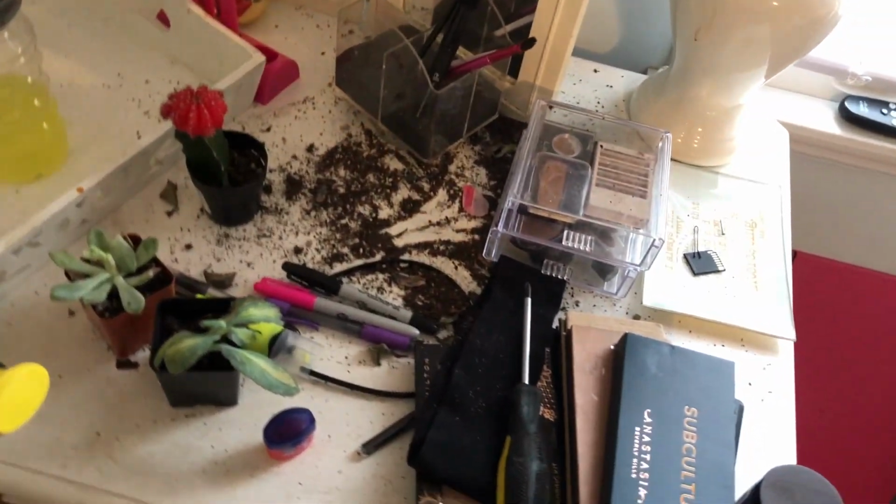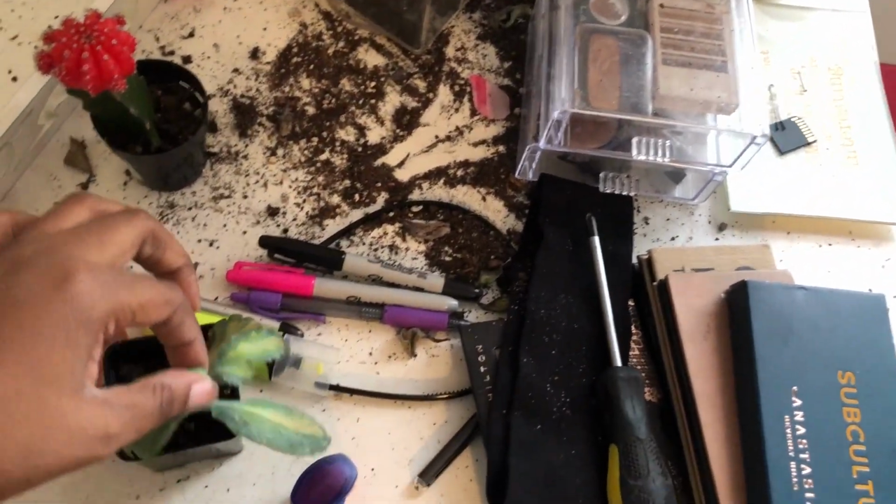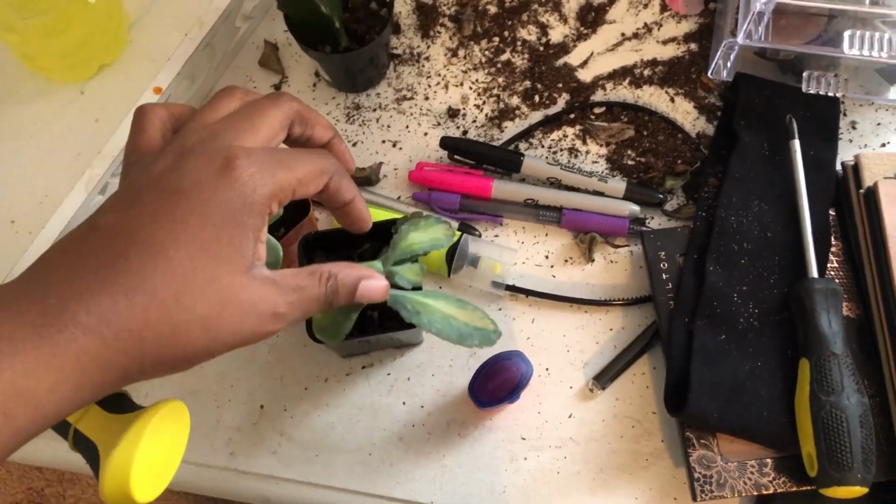My little succulents all fell. The dirt is everywhere. It's a mess, child. Just everything. So now what I'm gonna do is put the shelf on this wall here in front of the vanity. At first it was on the side, now it's gonna be in front of it.